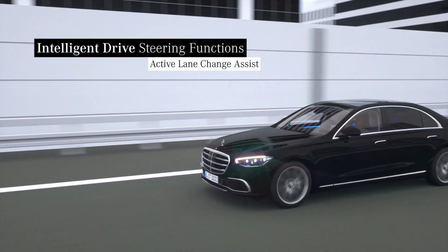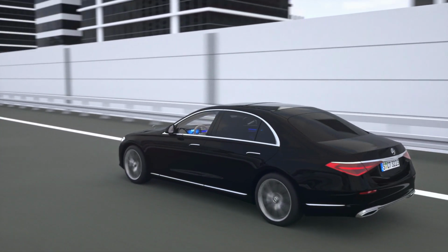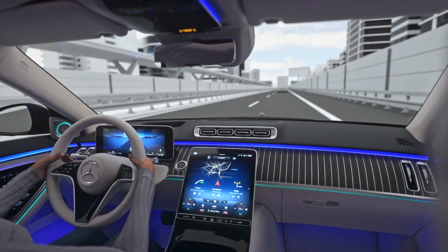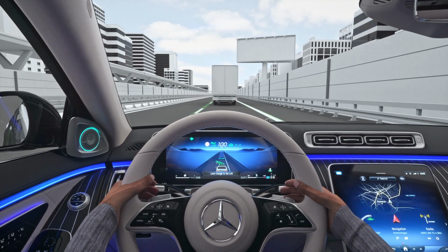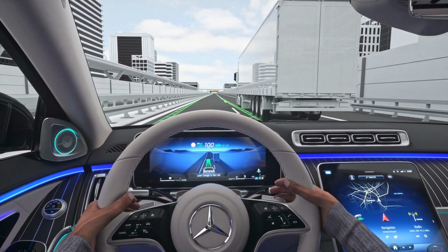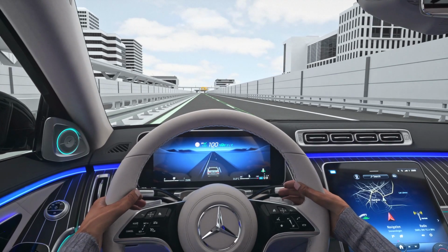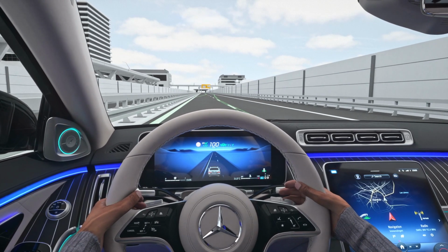Active Lane Change Assist assists you on multi-lane motorways which are stored in MBUX when Active Distance Assist Distronic is activated. When you indicate to change lanes, the system checks whether the conditions for changing lanes are right. The lane change to the left or right is only supported if the sensors do not detect any vehicles in the safety zone and there are appropriate lane markings. If the conditions for changing lanes are met, the system assists your steering when changing into the required adjacent lane.